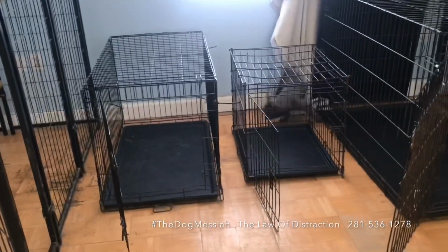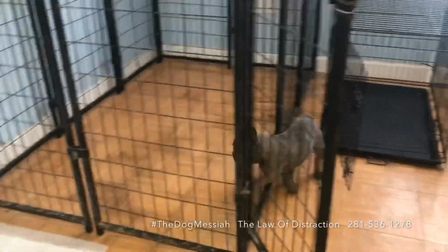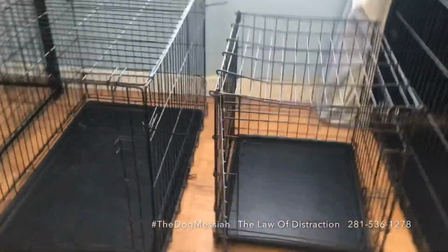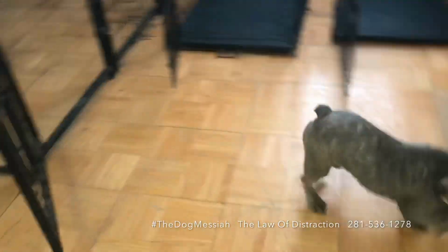None of that was all there getting all bundled up. See, he's just looking for food. That's all he's obsessed with right now. Good, Finn. Look, there's one in there that he hasn't found. Good. So we'll see how they go.